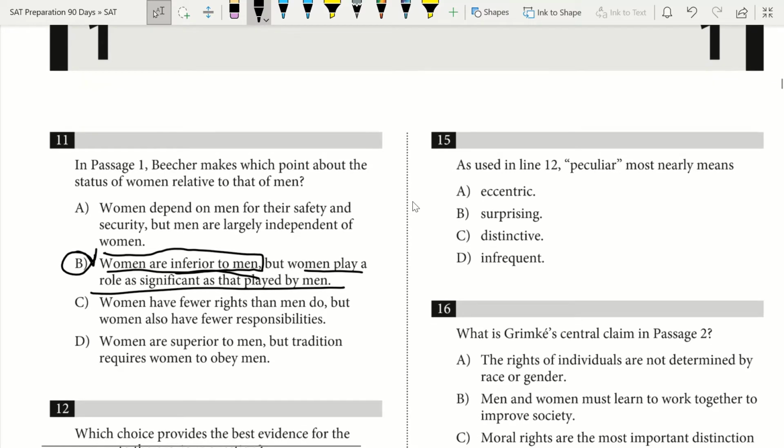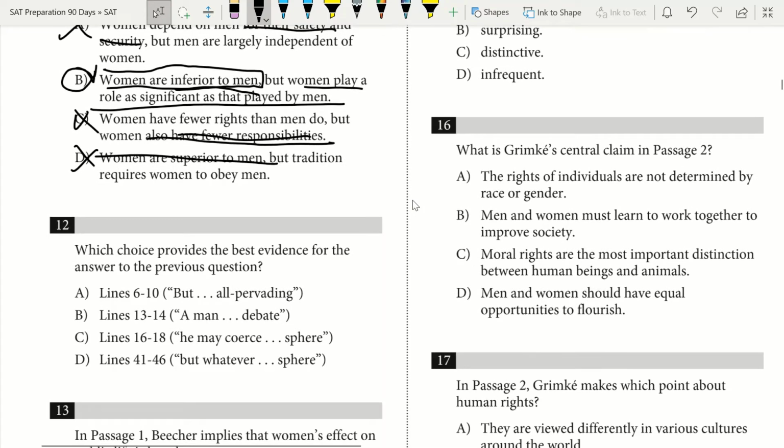A, women depend on men for their safety and security. She isn't making that argument, so A is incorrect. B, women have fewer rights than men do, but women have less responsibilities. She isn't making the argument they have less responsibilities. And D, women are superior to men. She isn't making that argument. Which choice provides the best evidence for the answer? We already said that one, lines 6 through 10.